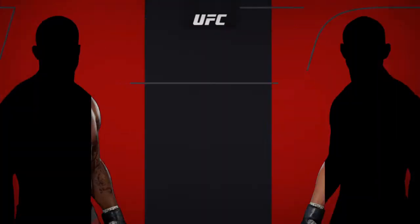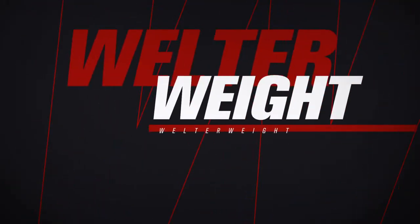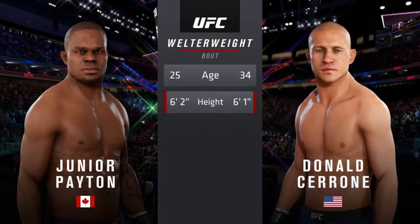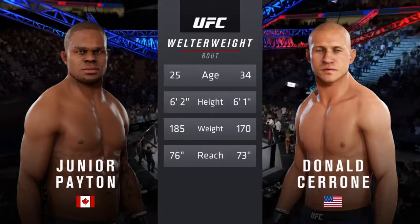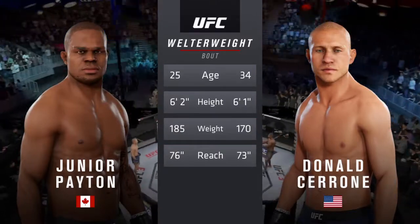Coming up next, it's a UFC welterweight division matchup. Our tale of the tape for this highly anticipated welterweight fight. So a more than 5-year gap between these two fighters when it comes to the age, with similar height and some differences in reach. We go inside the octagon. Here is Bruce Buffer.